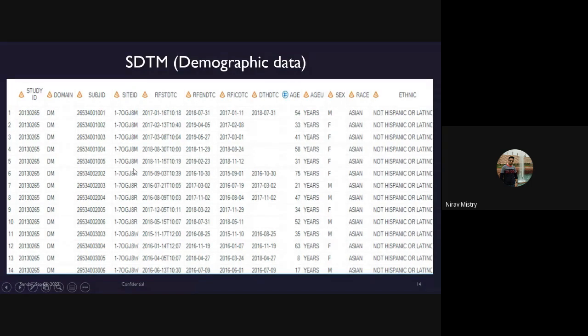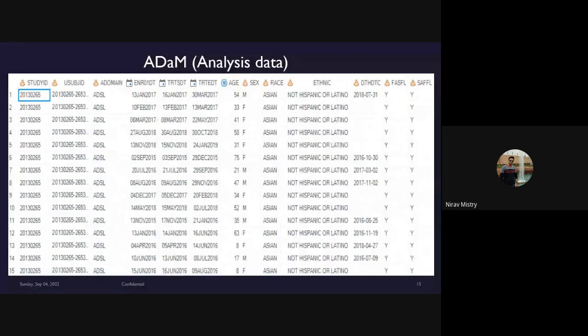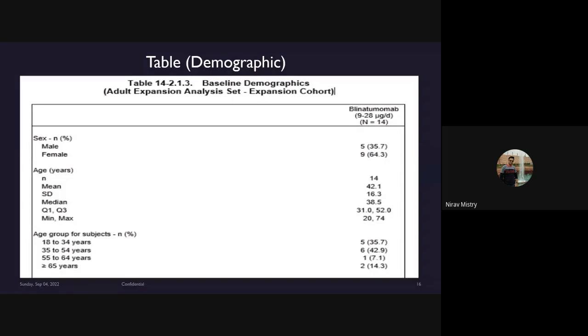So all this information is called demographic data. This is one of the domains of SAS programming. From this SDTM standard data set, we convert it into the ADaM data set. So the ADaM data set will look like this. And using this ADaM data set, we create tables, figures, and listings.